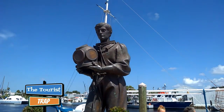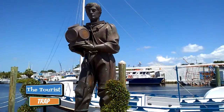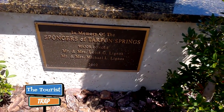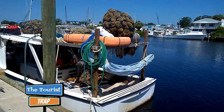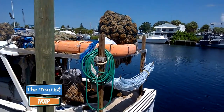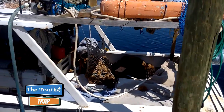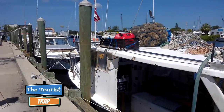Here's one of the statues out here at the sponge docks at Tarpon Springs, and he's a diver who probably went down and did some sponge diving. It says it's in memory of spongers of Tarpon Springs on the placard. And it looks like they're still diving for sponges here. They got an actual working boat here, and he's got all kinds of sponges, and he's bagging them up. He's probably been out there diving for these sponges, and he's getting them cleaned up inside the boat here. This is pretty cool. An actual working sponge diving boat here at the Tarpon Springs Sponge Docks.